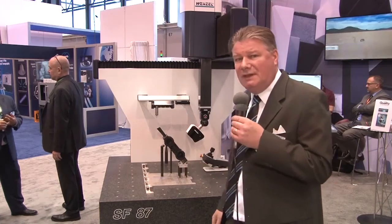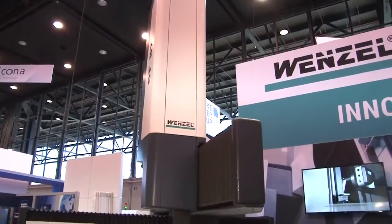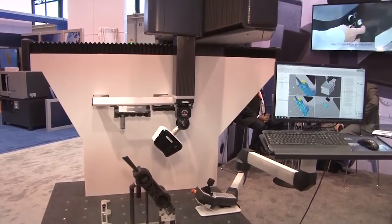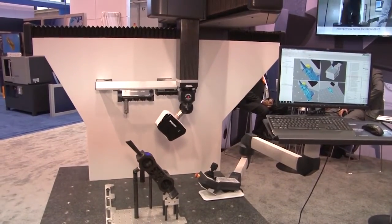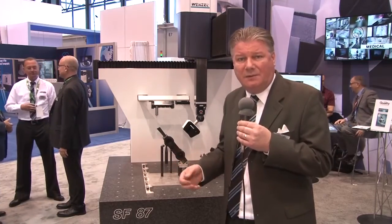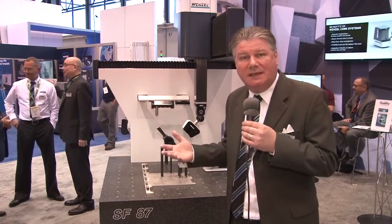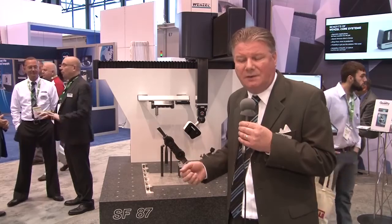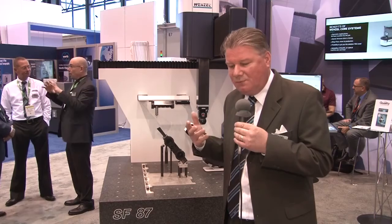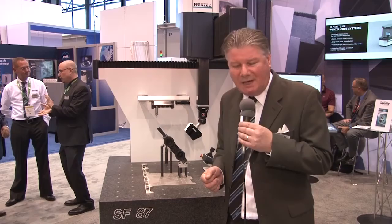Now, this particular machine is a new machine launched at the IMTS show. It's called the SF87. SF stands for shop floor. So this machine is intended not to be used in a lab, but to be used on the shop floor in a dirty, difficult environment. It doesn't need compressed air, it just needs electrical power. It can take a considerable amount of dirt in the environment, and probably the greatest thing that it has going for it is that it doesn't take up a lot of space.